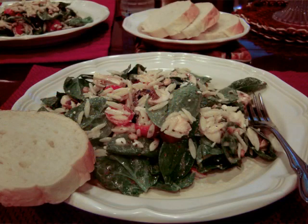Tonight we're having Mediterranean summer salad. It's a spinach salad with orzo, olives, tomatoes, and looks very, very good.